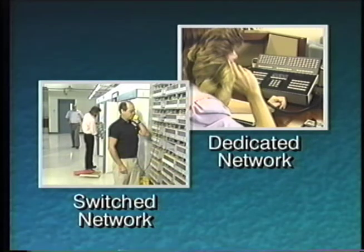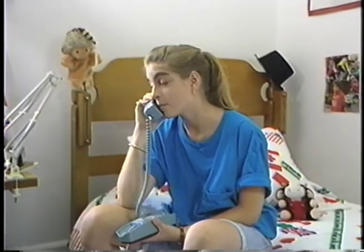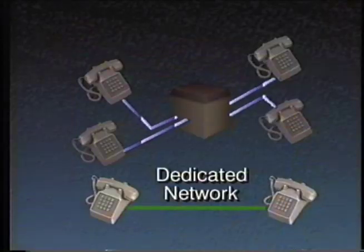Traditionally, the public switched telephone network has been thought of as having two parts, a switched network and a dedicated network. These two networks are not totally separate. In a switched network, many customers share network facilities, such as the central office. Your phone at home is connected to the switched network. With a dedicated network, however, separate facilities and lines are used to establish exclusive connections between two locations. For example, the two offices of this company are connected by a dedicated network that is not shared by other customers of the public network.